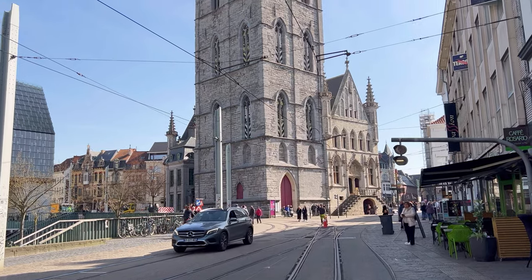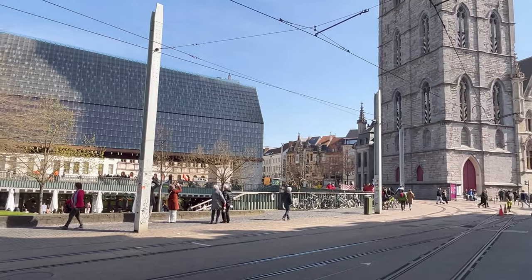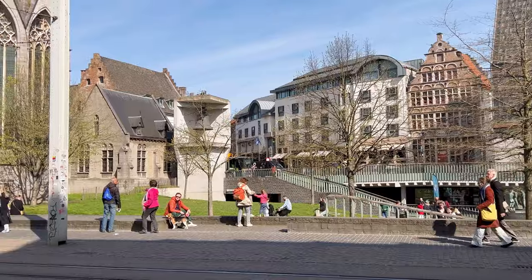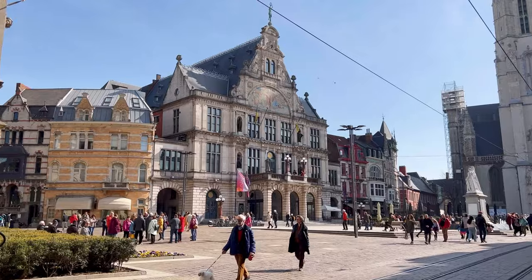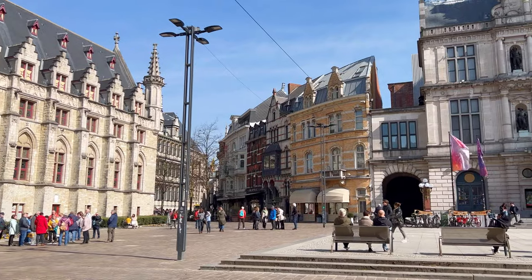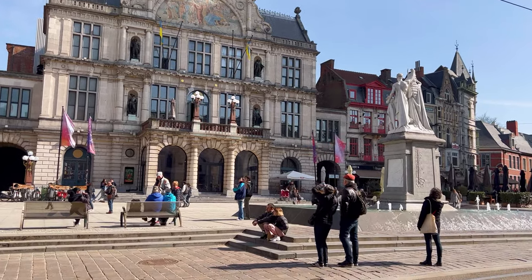The belfry of Ghent is a medieval bell tower located adjacent to St. Nicholas Church. It offers a panoramic view of Ghent and its surrounding areas, including a stunning perspective of St. Nicholas Church. Climbing the belfry's narrow and winding staircase to the top provides visitors with a unique opportunity to admire the church's architectural beauty from above.